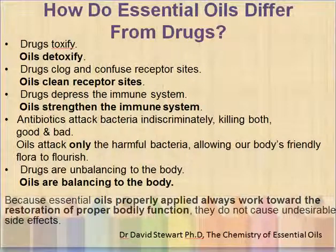Essential oils can actually work to detoxify the system. They clean the receptor sites, and they work to strengthen the immune system. Essential oils actually attack only the harmful bacteria, allowing your body's natural flora to flourish. So while drugs work to unbalance the body, essential oils can actually work to balance the body. Because essential oils properly applied always work towards the restoration of proper body function, they do not cause undesirable side effects. That's one of the important things as a parent that you want to make sure.